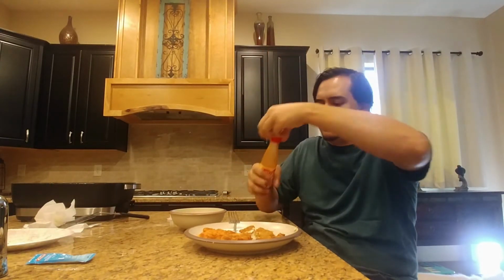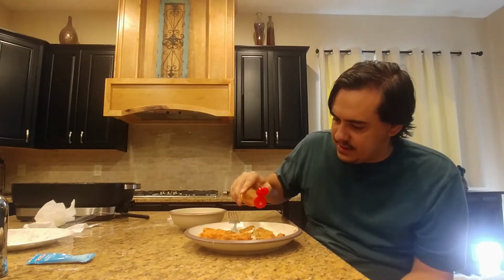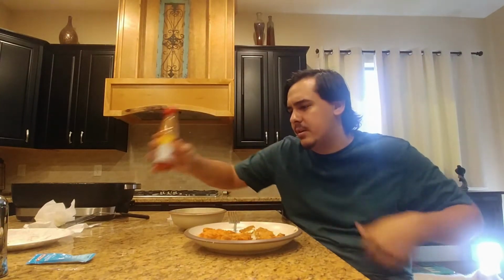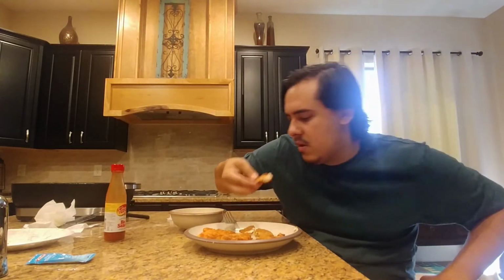But got something better for the catfish. Some Texas Pete hot sauce. Let's try this out. Let's see if it makes it any better. Because who doesn't love hot sauce? That pretty much covers the fish flavor. That's pretty good. That's real good.